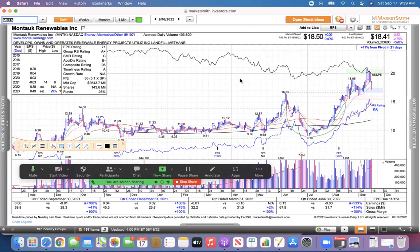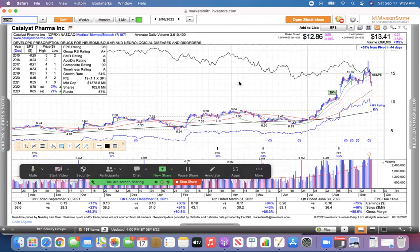All right, I'm going to move on from the renewables. I'm going to go to my favorite group, the biotech group. And you can see this is Catalyst. They had won a patent lawsuit. They didn't win. They just had a better expected result from a patent lawsuit. And ever since it's been trading higher.